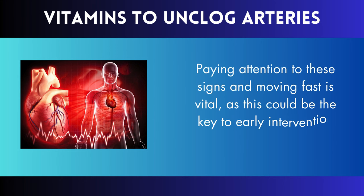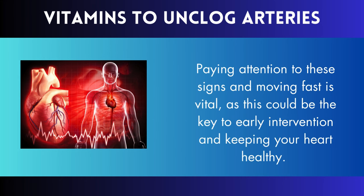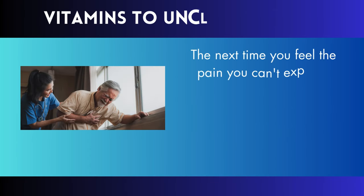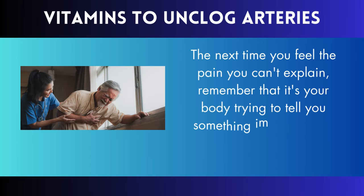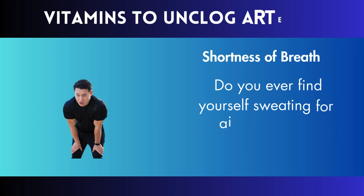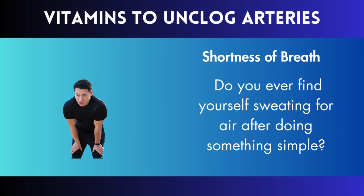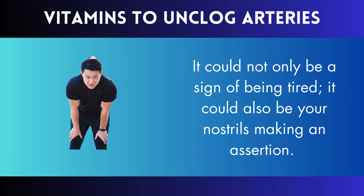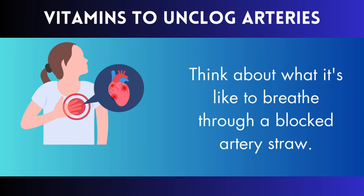The next, causes of clogged arteries. Poor food. Eating a lot of junk food, saturated fats, and cholesterol can cause plaque to build up in your arteries, which can start the process of artery blockage. Lack of exercise. A big part of artery health is how active or inactive you are. Not only does regular exercise help you keep a healthy weight, it also improves blood flow, which lowers the risk of plaque building. Smoking. If you want to block your arteries, you should not smoke.